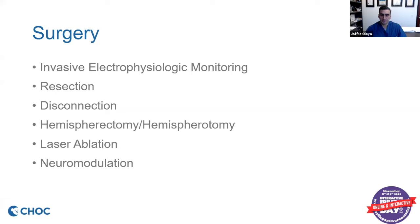Now these are more extensive procedures, but sometimes we can try to do less invasive or minimally invasive procedures, such as laser ablation. In this procedure, instead of making an incision, opening up the skin and the bone, and getting into the brain to resect a specific part of the brain, we can just make a small little incision, place a probe down to the area of concern, down to the target, and then we can ablate or burn that tissue, essentially like taking it out, but without having to open up the skull. So it's a nice, minimally invasive way to treat a very focal epilepsy, meaning epilepsy that's coming from a specific part of the brain.